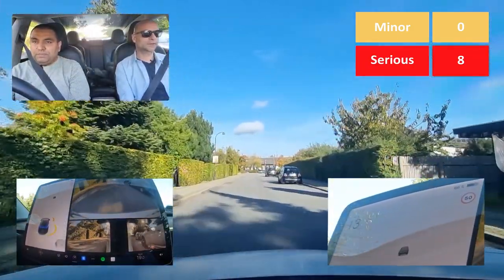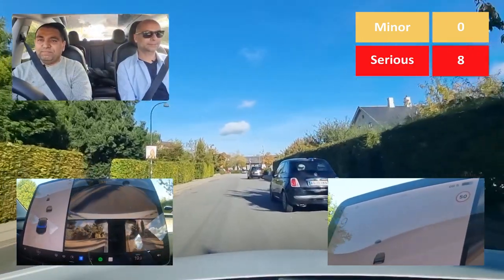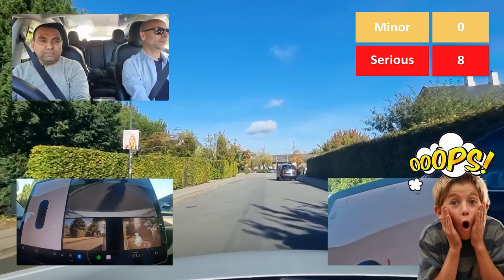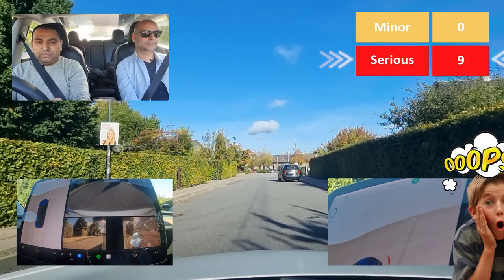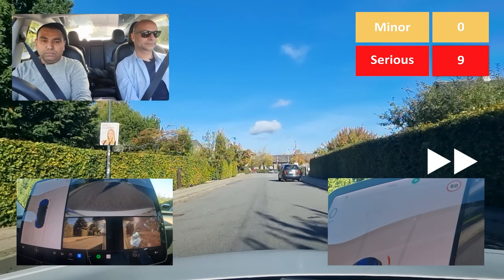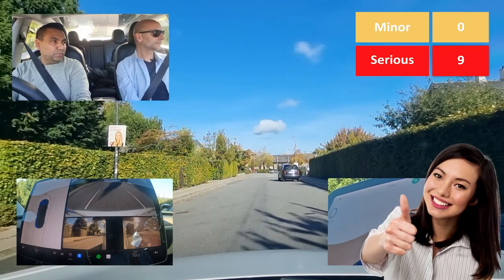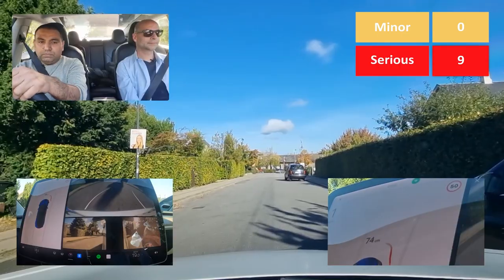Yeah, why don't we take this one with the number plate AU? Oh, that's a bit too close. Yeah. Getting too close to the parked car. Sean had to interfere. Good verification behind to both sides for traffic and pedestrians.